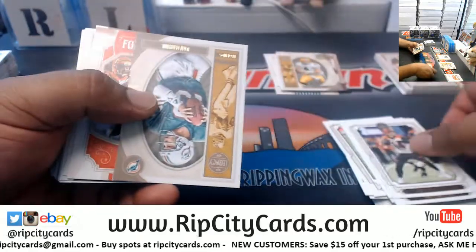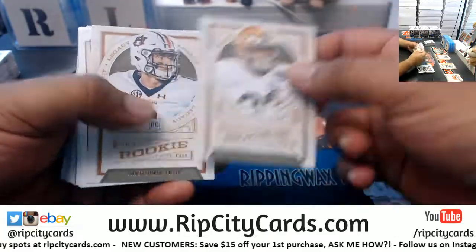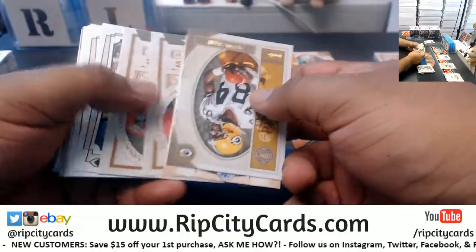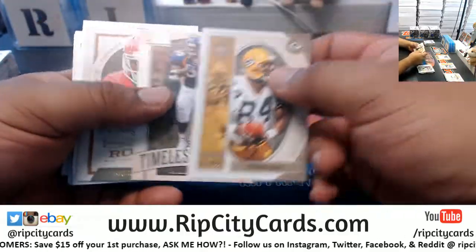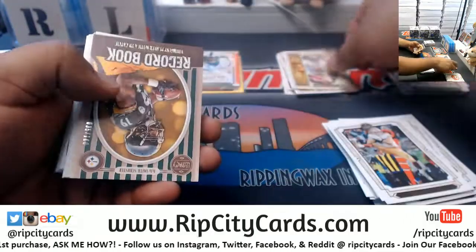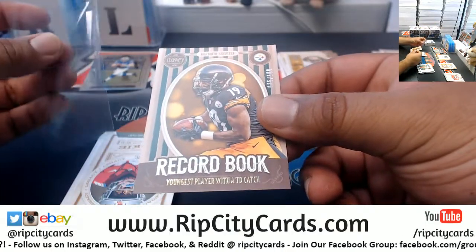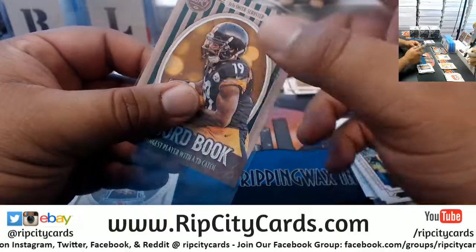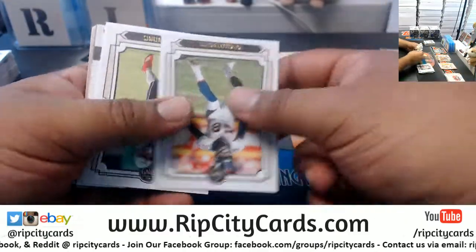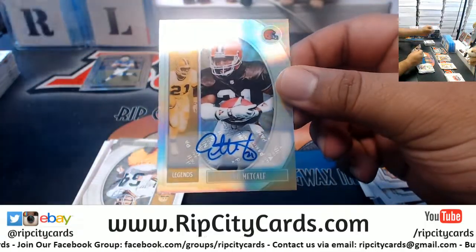Alright, so there's the checklist in the chat. If you want to follow along, I know these college players don't have their NFL uniforms on in this product, so gotta refer to the checklist to know where some of these folks go. We got Juju Smith-Schuster to 100 Steelers. We got Eric Metcalf.